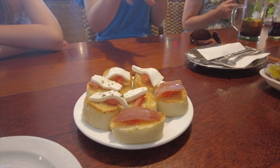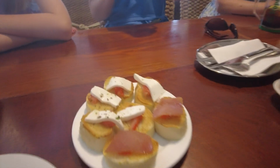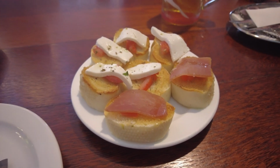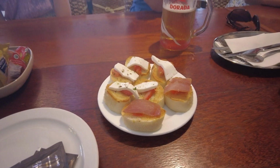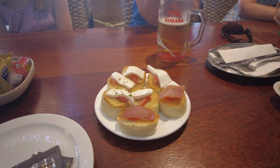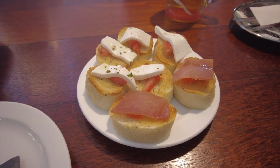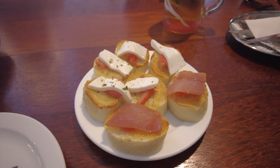So to start off, we had some prosciutto. That was a free snack that was given to us before the meal, which we very much appreciated, and was actually quite tasty as well.